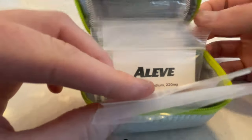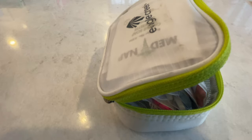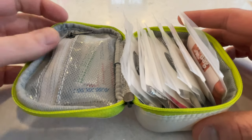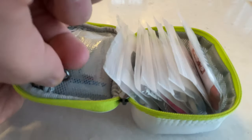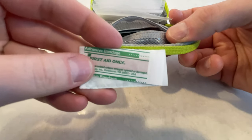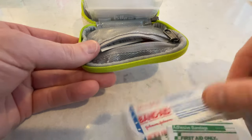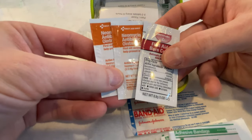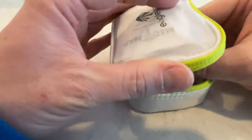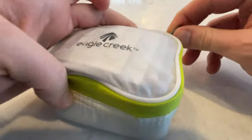So we have our typical pain medicine. We've got some allergy medicine, stuff like that. I also have Band-Aids and things like that in the lid of this bag. So this is basically a super micro first aid kit that we can keep in the car with just a handful of things that we might need. So I've got Band-Aids, and we have triple antibiotic cream and all that kind of good stuff. We have a real first aid kit in the car, but this is the thing that we keep in the front of the car with us so that we can quickly grab what we need while we're driving.